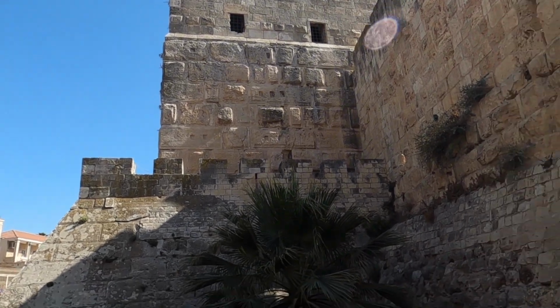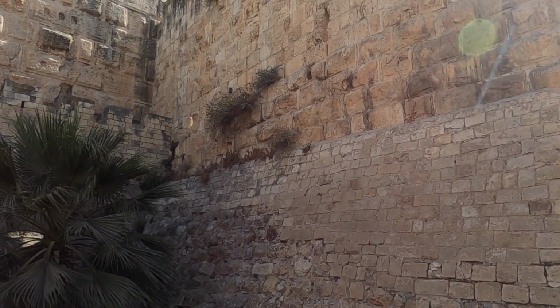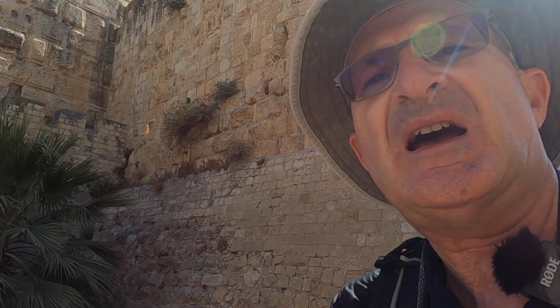Now, he built 3 towers here. The reason he builds 3 towers, let me get this up. Oh, sorry, there you go. The reason he builds it like this is because this is the weakest part of the city strategically when Herod reinforces the city about 20 years before the birth of Christ.